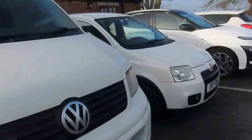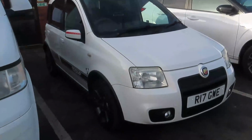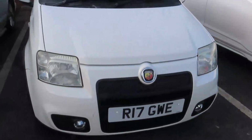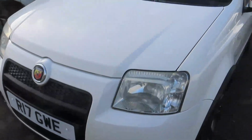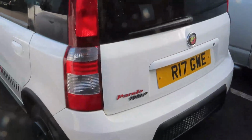Just peeking round this corner is a Fiat Panda, but not any Fiat Panda. This is a Fiat Panda 100 HP, which is basically the sporty variant of the great looking Fiat Panda. I do like the look of these earlier ones, and to be honest, I'd say this is a super cool little car for a first driver.